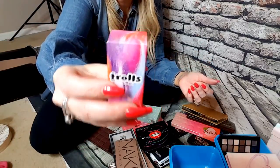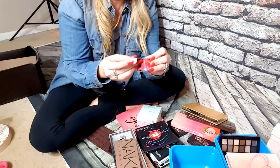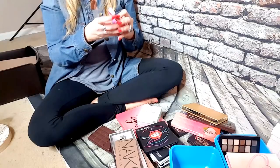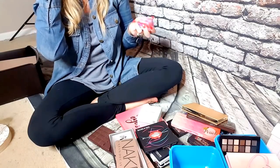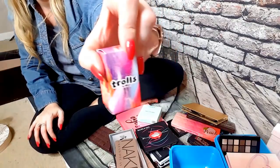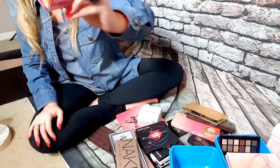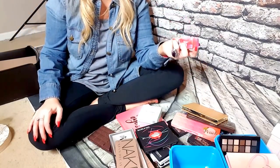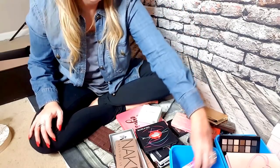Like I said, it was limited edition. It is by MAC, and it was the little Trolls. I want to hold on to this just because it was a collectible. I don't know. I'm not going to use it, though. That's the thing. I know I'm not going to use this. And I do have the Trolls lip products. So do I want to keep the glitter that I'm not going to use? I don't know. I might put it in the giveaway pile. I'm not really sure how I feel about that one.